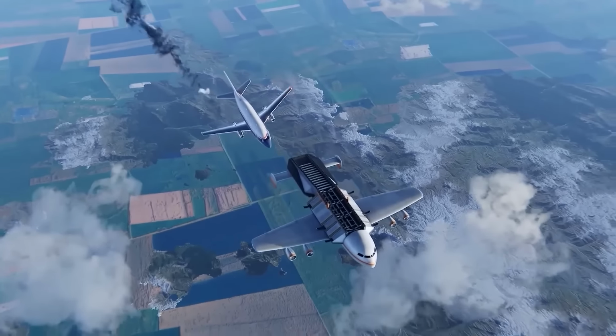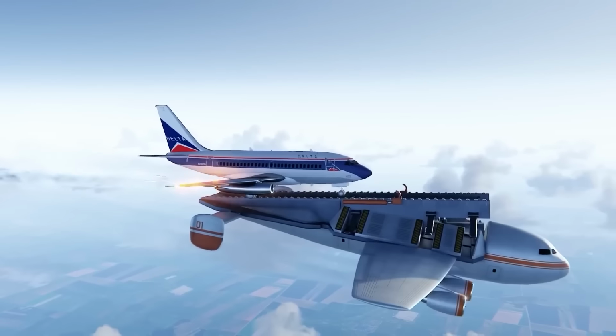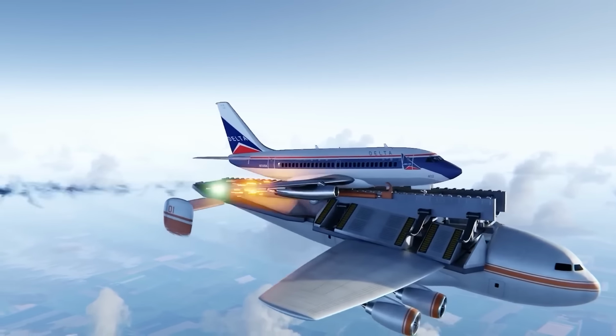But I'll finish with this: the patent is actually expired. So really, there's nothing stopping you, yes you watching right now, from building it today.